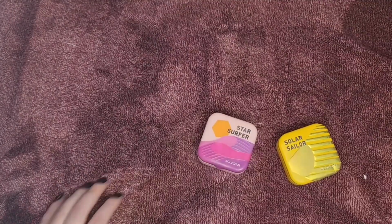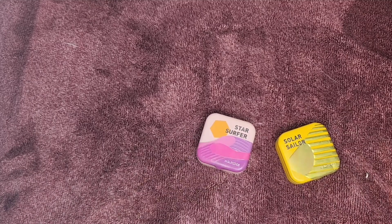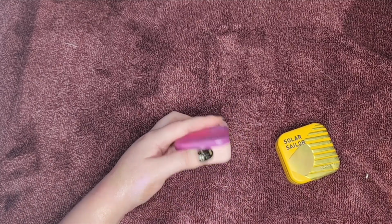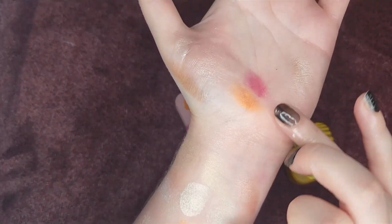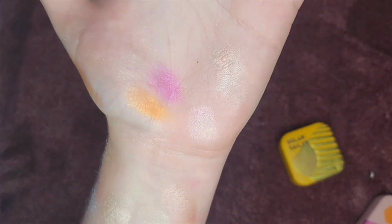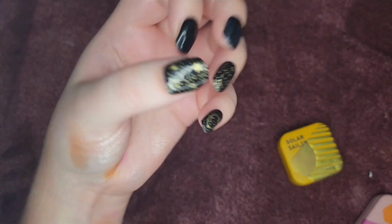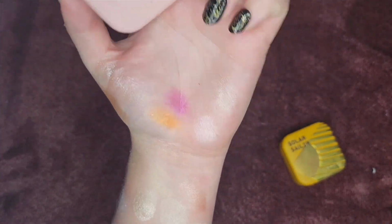I have two from Kaleidos. I have the shades Solar Sailor and Star Surfer. I thought this pink one, the Star Surfer shade, was going to be my favorite, and I do like it, but it's just a little bit subtle for my taste. Like, it's pink, but it's not like, wow, pink. It's like, oh yeah, that's kind of a neutral pinky shade.